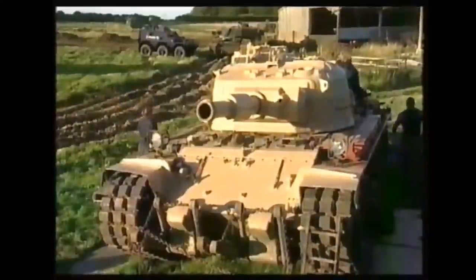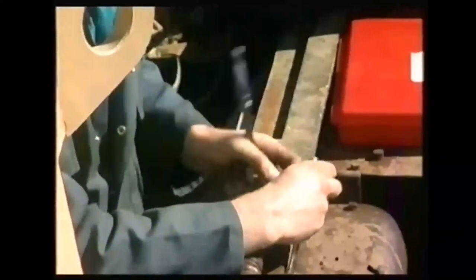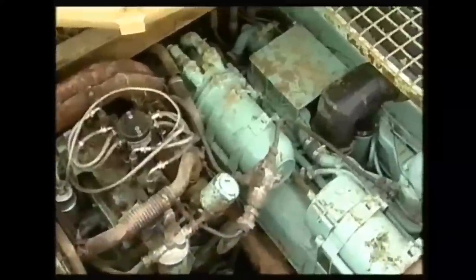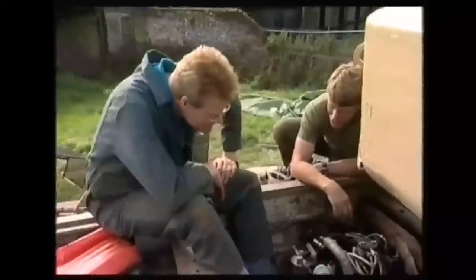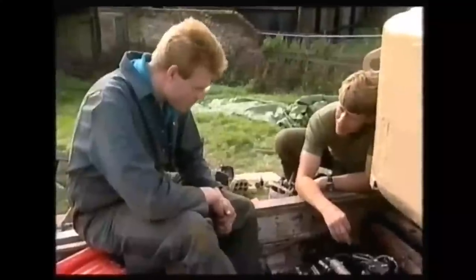The salvage squad are working hard to restore a 50-year-old Centurion tank, and already they've hit a big problem. They can't get the engine to run. Jerry's plan to upgrade the engine's electrics hasn't worked. Nick, the tank's owner, is worried. We're taking it to a show. It's got to be totally reliable. At this show, you're going to have lots of people there with shiny vehicles, and, oh, it'd be embarrassing. It'd be worse than embarrassing. I'm sure I can find a way of sorting it.